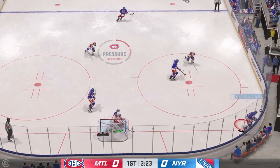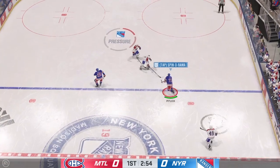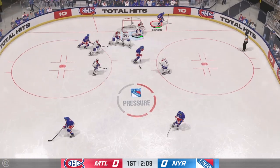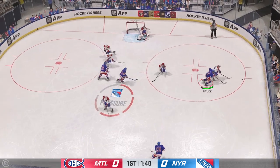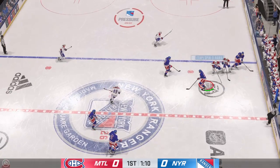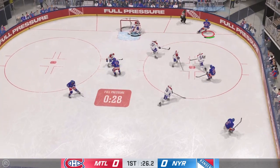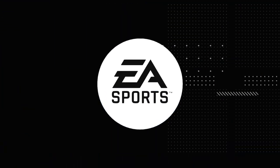Shot! And that one's turned aside! New York's looking to break out. Lays the body into that play. Sends a pass in front. And he opts to backtrack here at the play. Here's a blast. Too much traffic in the lane. Montreal's got the puck along the wall. The Rangers take possession in the neutral zone. Montreal's got the puck in the defensive end. Feasey's going to play it against the half wall. Score!